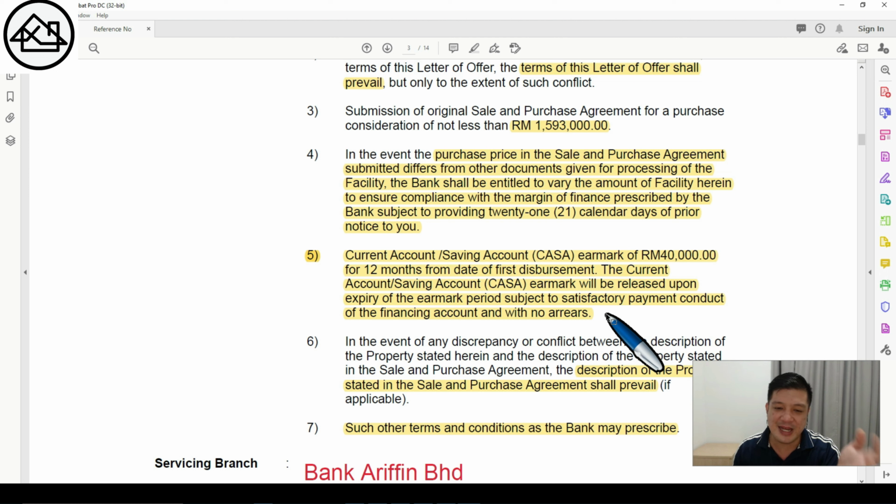If they don't agree, then you have to maybe find another case, or you maybe ask for a reduced loan amount. Maybe ask to reduce the earmark amount, maybe 40k become 20k or something like that. Or then you maybe increase the tenure here from 12 months to 24 months, but half the amount.